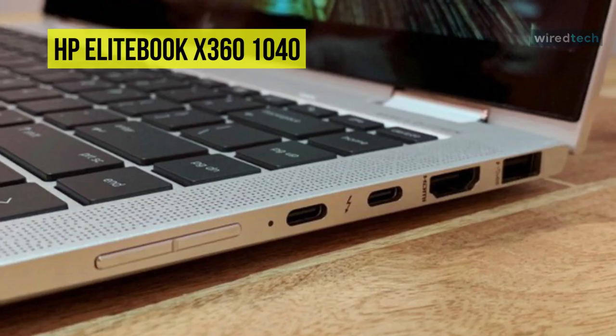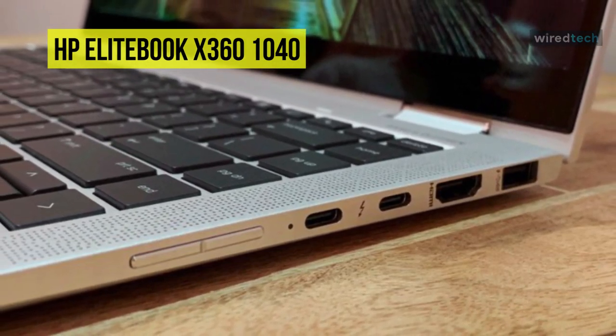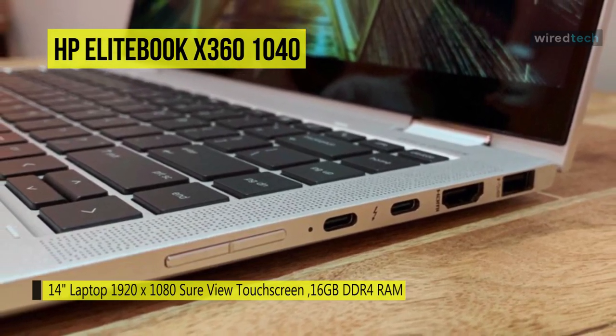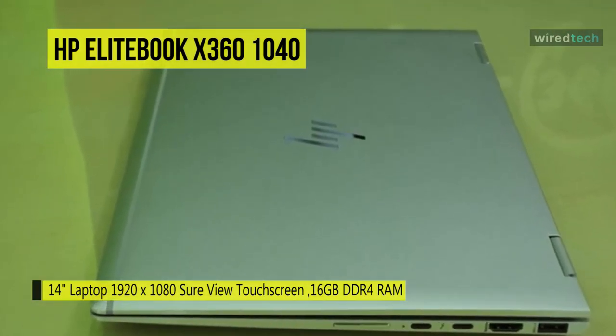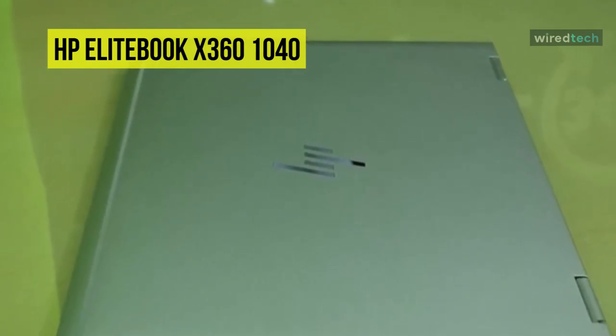The 16 GB of 2666 MHz DDR4 memory helps ensure smooth multitasking and allows the computer to access files and programs quickly. Its 14-inch anti-glare IPS display, protected by Corning Gorilla Glass 5 and driven by integrated Intel UHD Graphics 620, has a full HD 1920 by 1080 resolution.